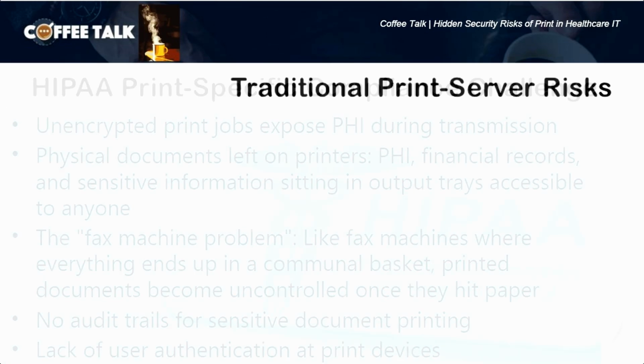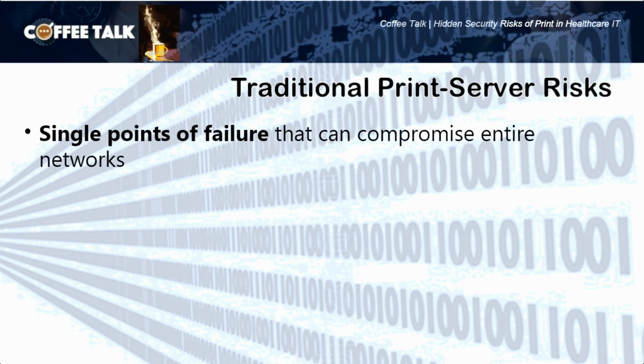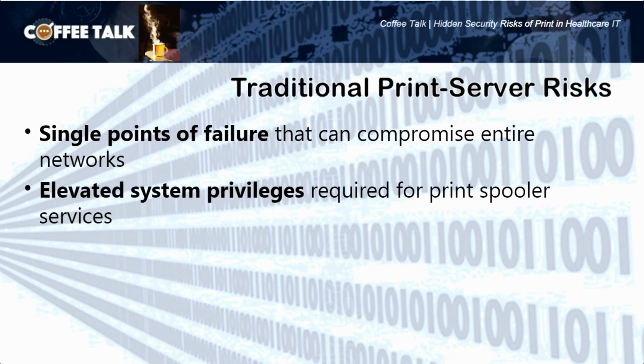There are some traditional risks inherent in print servers themselves. They are single points of failure that can compromise entire networks in many, many different ways. Much more vulnerable than most people think. Frequently, users have to have elevated system privileges to be able to use the print spooler. Those privileges may give them access to other things that they really don't need access to. And some network administrators are, I'm sorry, lazy. They'll issue elevated system privileges to everybody to make sure nobody ever calls them complaining they can't print.